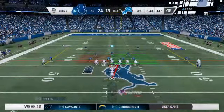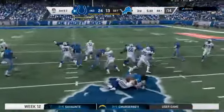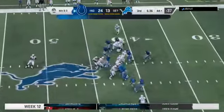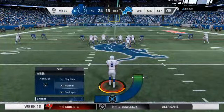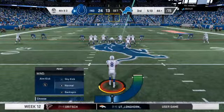So 3rd and 2, this is quite possibly 4-down territory, though, if they're stopped. This is Hines. Boy, no chance as he was met and dropped behind the line there. A loss of a yard, and it brings up 4th. Now here's Rigoberto Sanchez. He's been terrific so far.